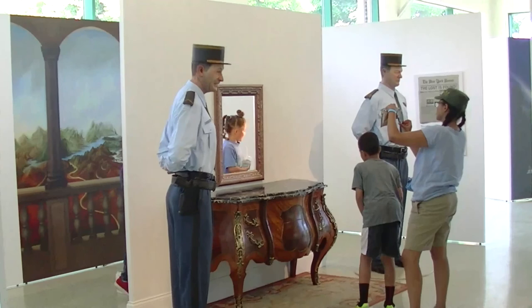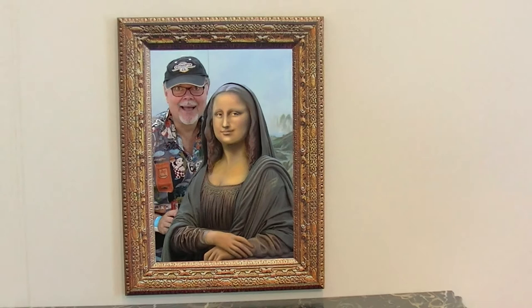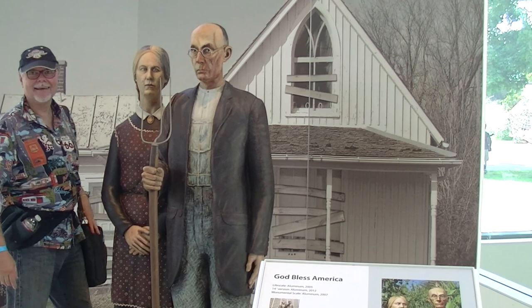Inside now, I wondered why so many people were taking pictures here. Oh my God, this thing is so clever! I really enjoyed the accessibility of this form of art.